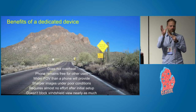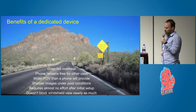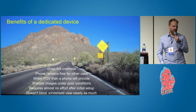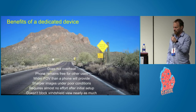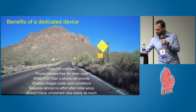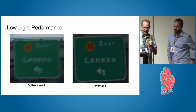And it's a pretty small form factor, so it doesn't block the windshield as much. So I think that's a pretty compelling package to use a dedicated camera versus a phone. Phones we still very much support as well, but this camera program has been very effective in getting people to record more and more effortlessly. Yeah, give it back to Toby.